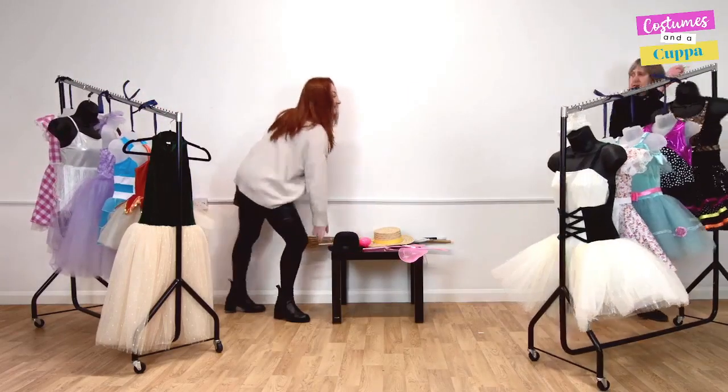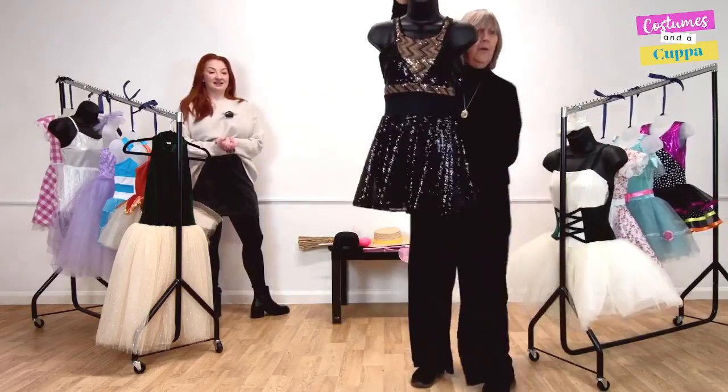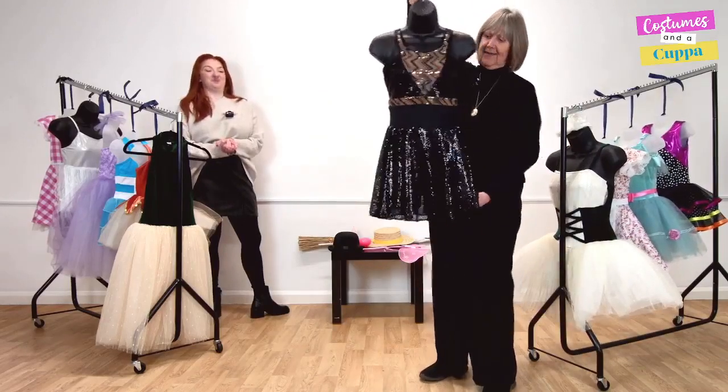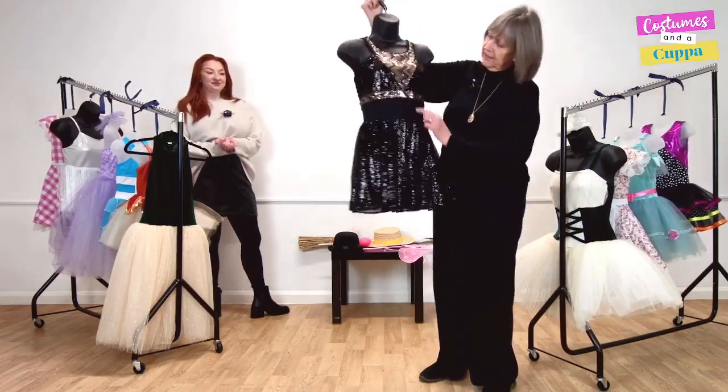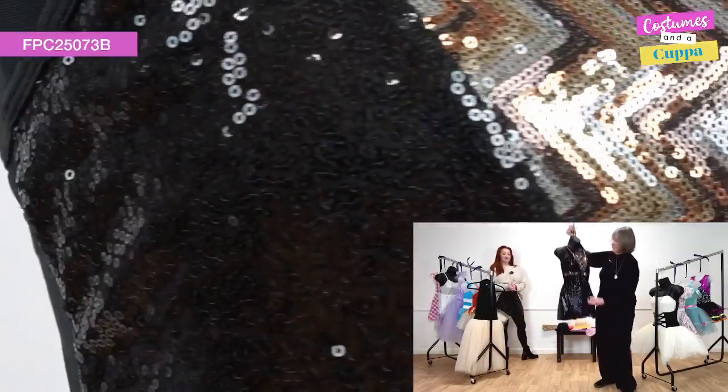Right, I'm on to my last one, which is a real wow. As you can see, there's lots of glitter there with this one. It's got a lycra base. Let me just see if it's shorts or a leotard. Yeah, it's a leotard underneath.